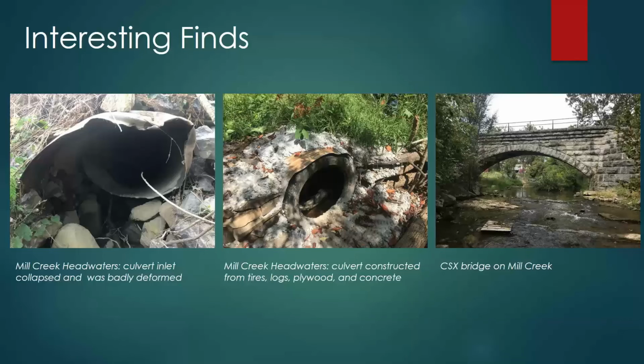Another interesting find on Mill Creek was a private land culvert we found in a field. Again, the stream's really running underneath this whole system. It's not running through these tires. It's just interesting that logs were used on the right side of the head wall, some rocks on the left side of the head wall, tires for the culvert itself with plywood and concrete there. This is just a poor example of a crossing. And then I also provided a picture of one of the CSX bridges on Mill Creek. In all cases, all the CSX sites were really good crossings for passability. I think they all scored very high, very wide, very robust structures. Just a few interesting finds I wanted to show.